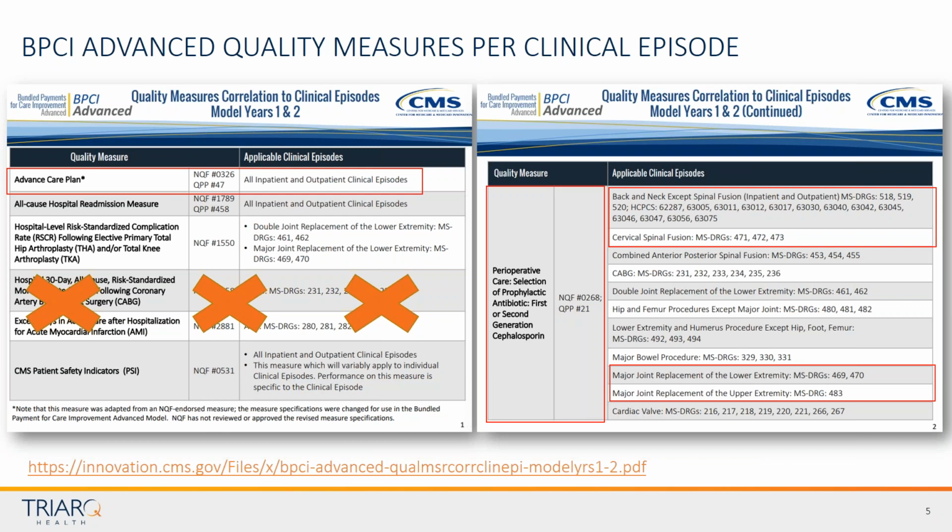The rest of these all come straight off of your claims. You don't do anything. So in other words, if the patient is readmitted, that's a bad outcome. We don't want that to happen. We've got to take good care of these people so we don't readmit them. If the patient is readmitted, they know because they get a claim from the hospital. That's an example of something that we're not, as the surgeons, billing folks and clinical.